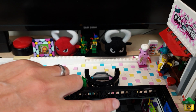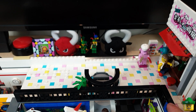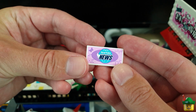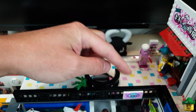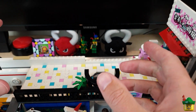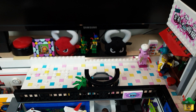Then I want to continue the adverts along the outside of the railings, which we started with the El Cubo Art Gallery tile here. So I've got quite a few to choose from my collection. And I figured the first one might be for Heart Lake News, which is from the 41056 Heart Lake News van set from 2014. But I've got a news store on my train station, the main train station, which will kind of be over there in city. And I always quite like having adverts in one part of my city for something that's somewhere else, because it just makes a lot more sense, if you ask me.